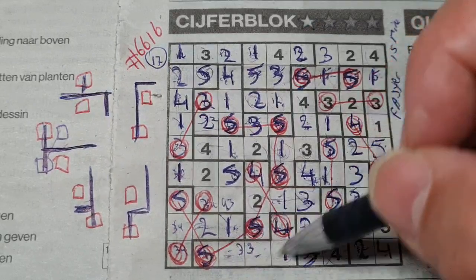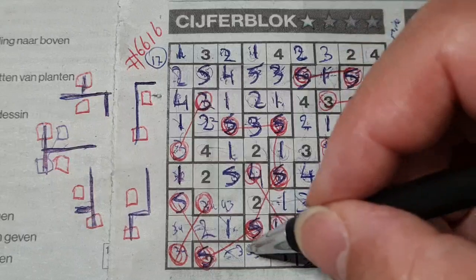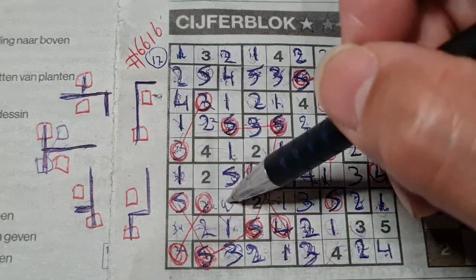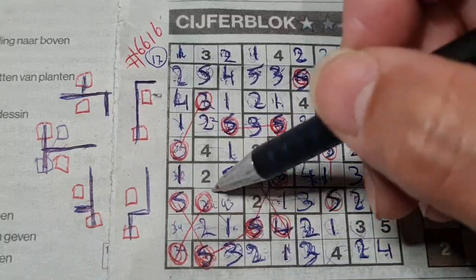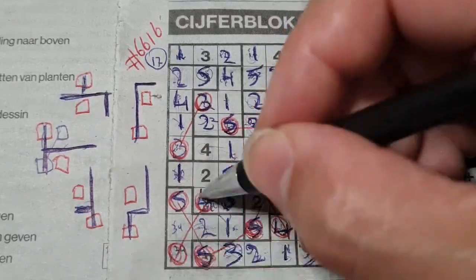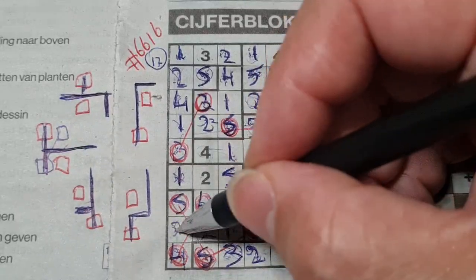2 numbers left in this L-shaped area for numbers 2 and a 3. We have a 2 there, no 2 there. 2 should be here, and a 3 goes there. And a 3 and a 4. We have a 4 now, so no 4 there. 4 should be here, and a 3 goes there. Is connected with that box, should be also a 4. 1 box left, the final box for number 3.